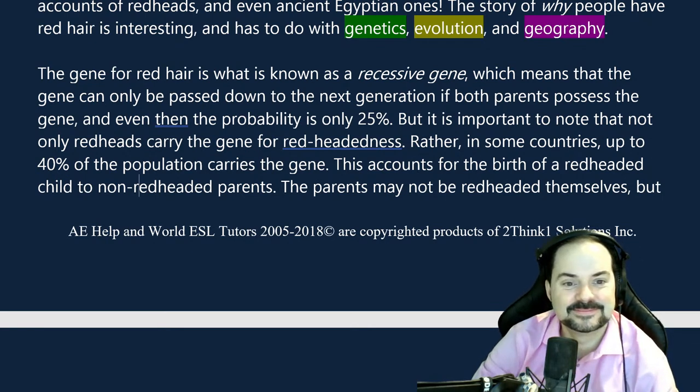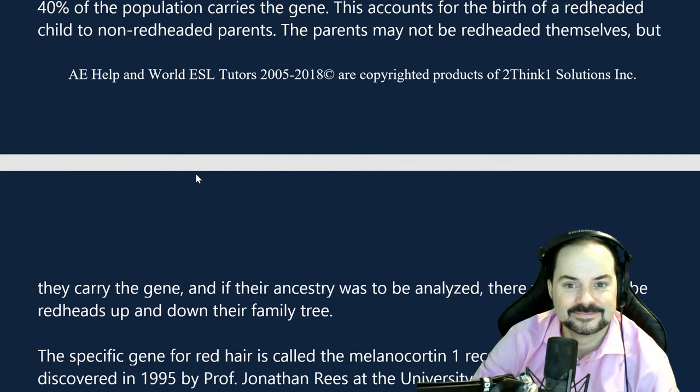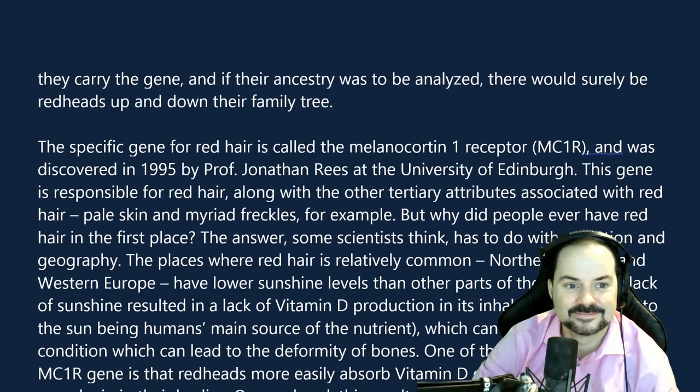The gene for red hair is what is known as a recessive gene, which means that the gene can only be passed down to the next generation if both parents possess the gene. And even then, the probability is only 25%. But it's important to note that not only redheads carry the gene for red hair. Rather, in some countries, up to 40% of the population carries the gene. This accounts for the birth of a red-headed child to non-red-headed parents. The parents may not be red-headed themselves, but they carry the gene, and if their ancestry was to be analyzed, there would surely be redheads up and down their family tree.